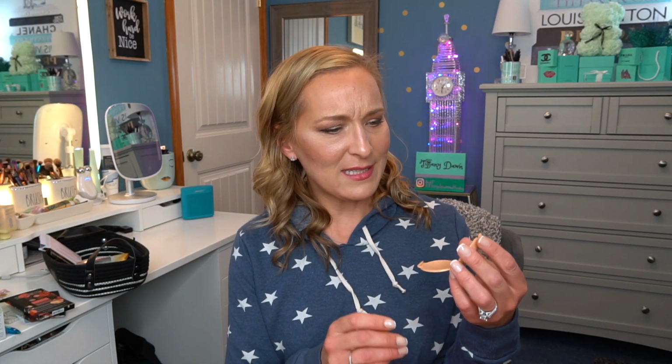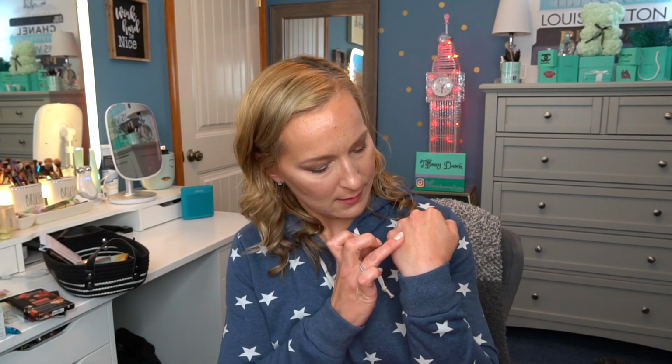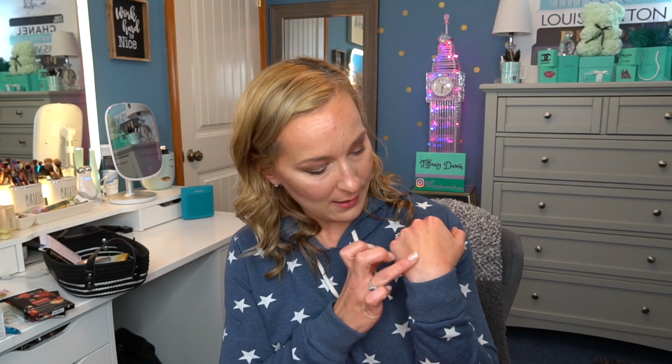Holy smokes. Okay. I think, hopefully, good thing I didn't break it. Kind of looks like a Becca highlighter. I don't know why, but it's giving me Becca vibes. It feels very soft. Oh, it's a really pretty highlighter, actually. So, okay, it's not too blinging type of highlighter.